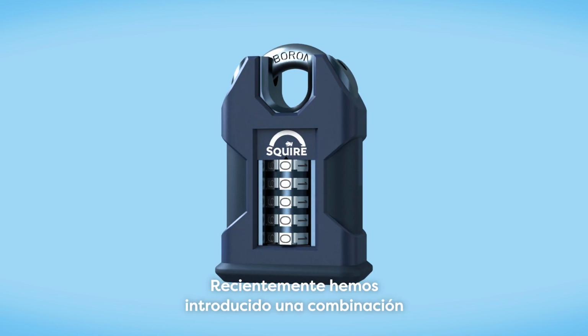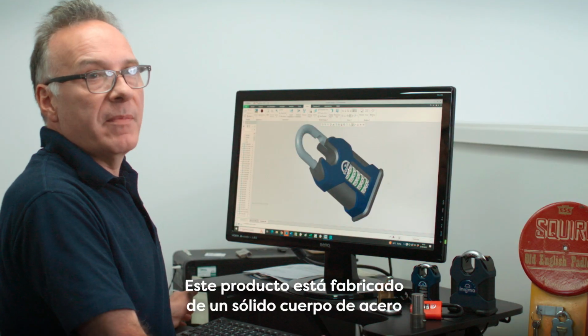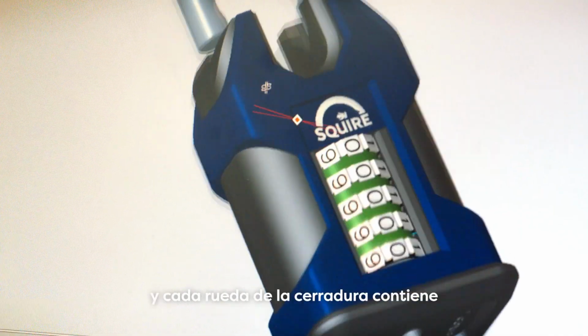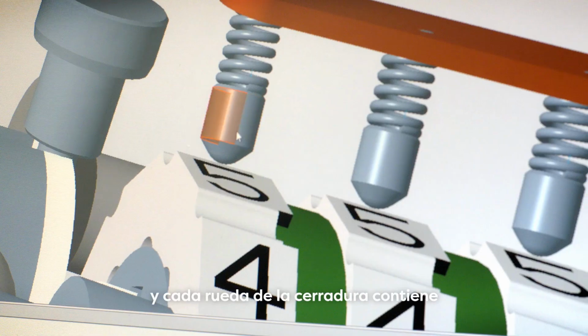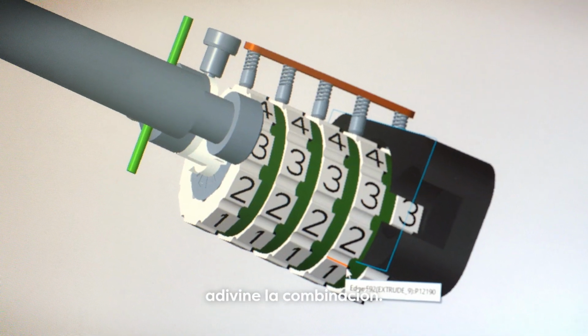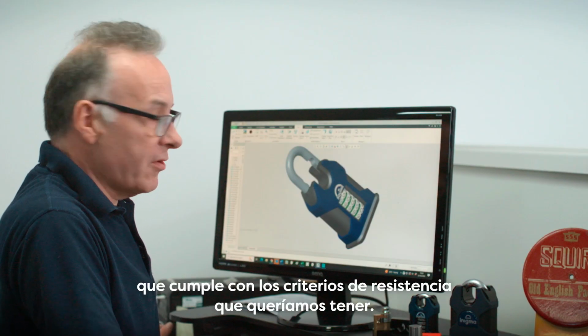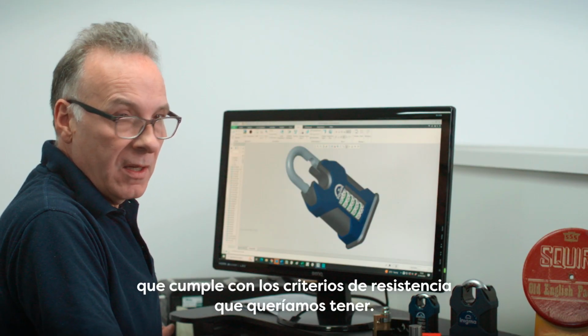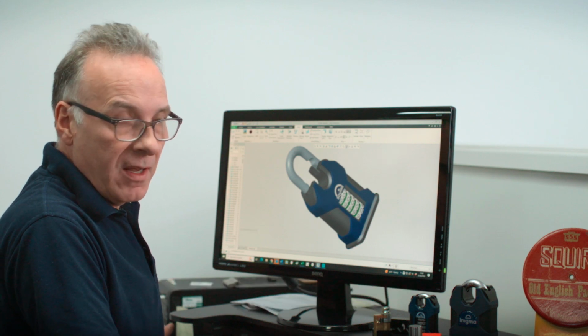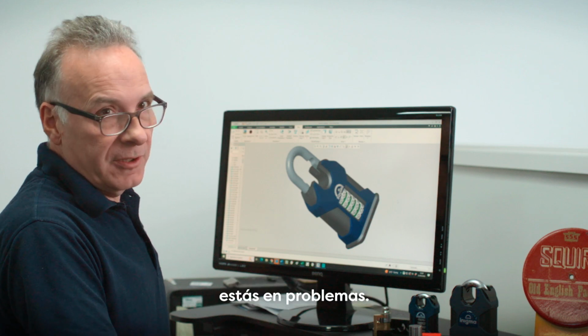We've recently introduced a combination product as part of the Stronghold family. This is made from a solid steel body, and each wheel in the lock contains anti-pick devices to stop anybody being able to feel what the combination is. This is attack tested to make sure it reaches the strength criteria that we intend it to have. So if you lose your combination number, you're in trouble.